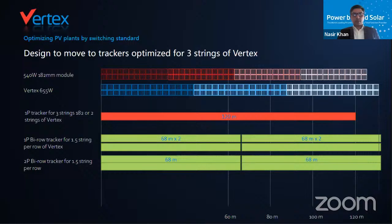Now moving over to trackers. For the case of trackers, what we advise our customers if they want to go for optimization is to select the length of the tracker such that they can mount three Vertex 670 modules, so they select their trackers in the multiple of three strings of Vertex.